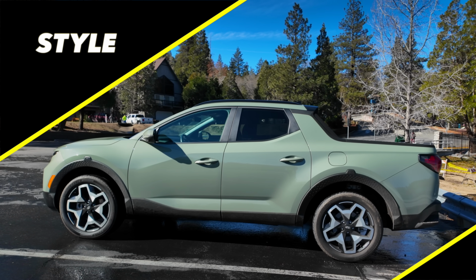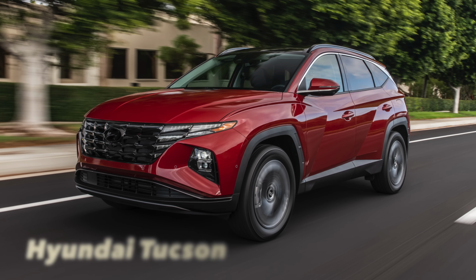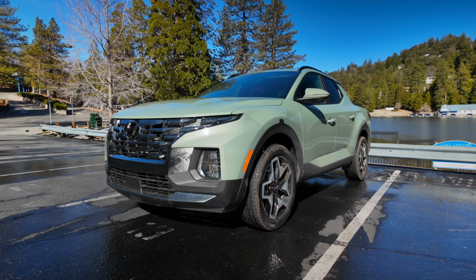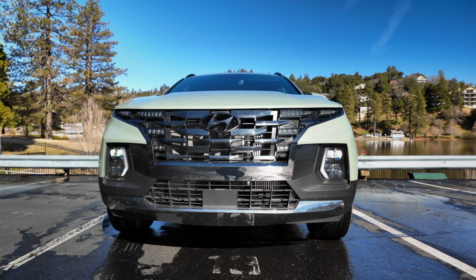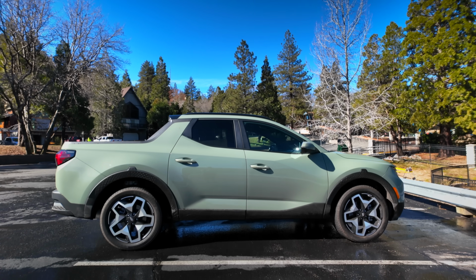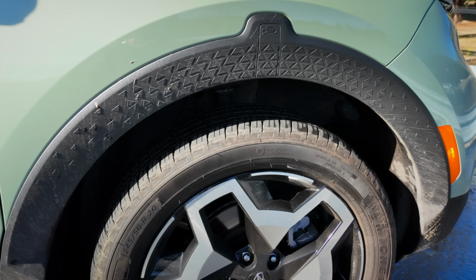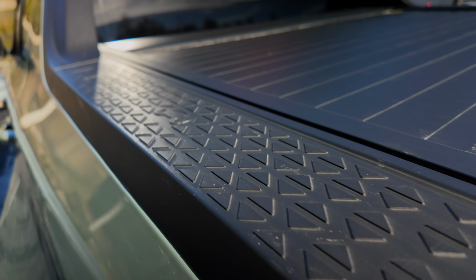Onward to style! Unlike many other pickup trucks, this is only offered in one body style, one bed length. The front end looks very Hyundai Tucson because this is basically a Tucson with a bed. There's a real likelihood that something that looks this much like an SUV up front and that much like a truck out back would feel a little disjointed. I think the body cladding with the pattern on it is really helping to unify things.